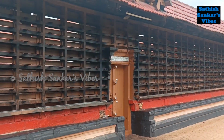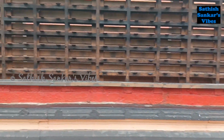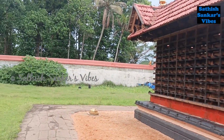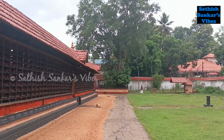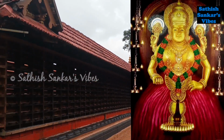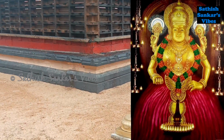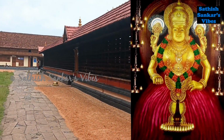Cheraman Perumal was disappointed and frustrated. He travelled to Udayanapuram to install the idol of Kumara at the temple which was under construction. On the way, Perumal encountered some obstacles but finally managed to reach Udayanapuram and install the idol of Subramanya at the sreekovil of the temple.